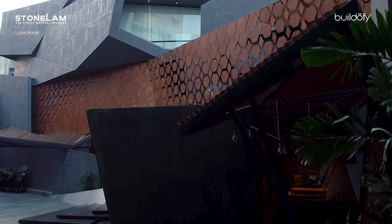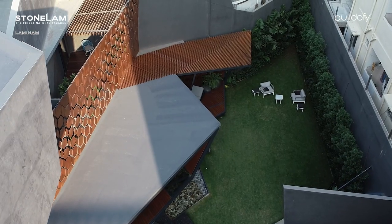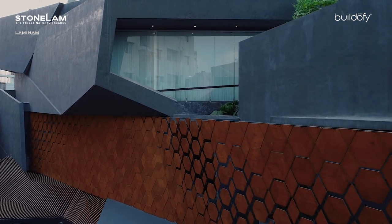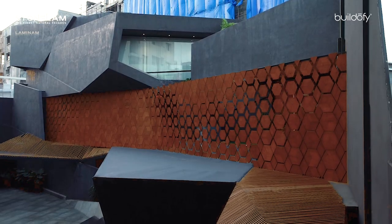Probably the most evident and highlighting feature of this house is the parametric screen that runs across the length. It is made of thermopine, a form of natural wood. So it gives the clients the privacy that they're looking for, and also lets in the cross ventilation.